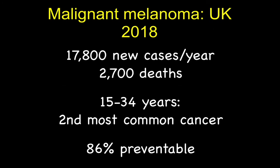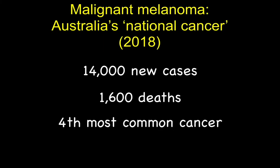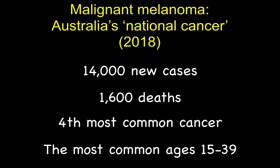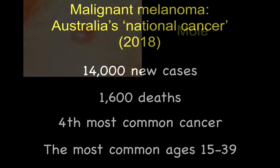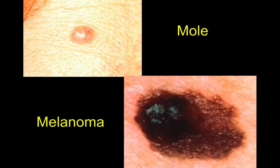You might guess that in Australia, the situation is even worse given the amount of sunshine they get. And indeed, typically per annum, there are about 14,000 new cases, 1,600 deaths. It's the fourth most common cancer, and it's the most common one amongst young people, sometimes known, therefore, as Australia's national cancer.